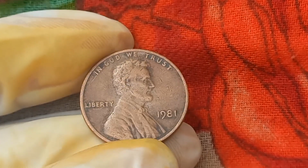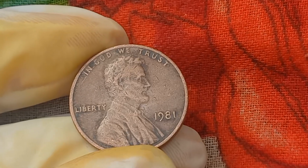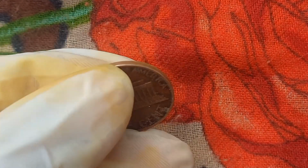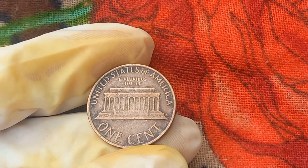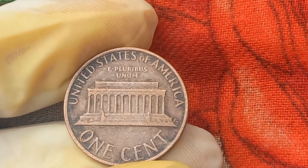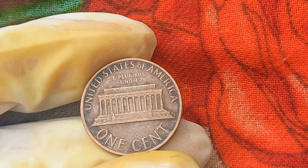Now, I know what you're thinking: how can I find one of these? Well, the truth is, it's not easy. These pennies are rare, and finding one in great condition is like finding a needle in a haystack. But, hey, there's always a chance. And it's worth keeping an eye out for these little treasures.